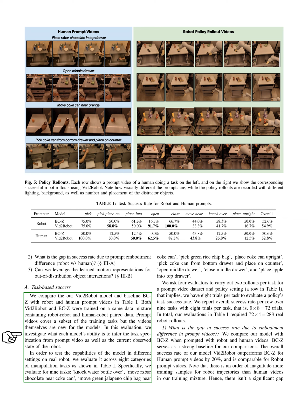Both models were trained on the same data mixture but were tested on new prompt videos. We assessed their ability to infer task specifications from prompt videos and the robot's observed state across 8 categories of manipulation tasks.